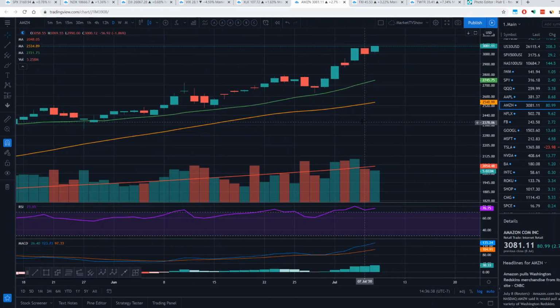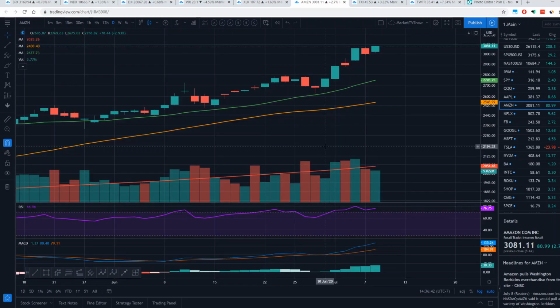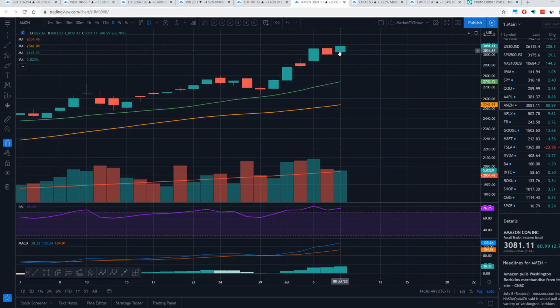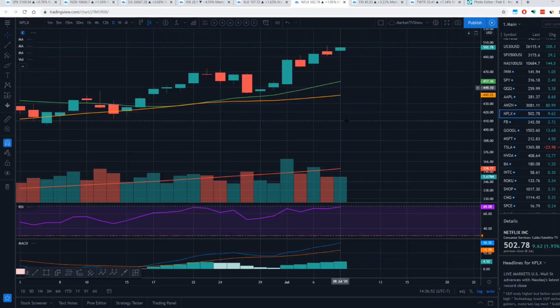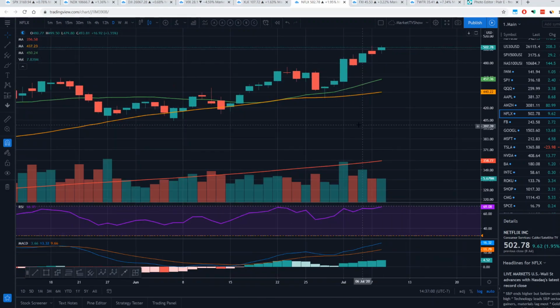Amazon, no divergence like how I pointed out in Apple right now. Green candle overtaking that previous day red candle, very bullish. Looks to have another green day tomorrow. Netflix, same idea as Amazon, no divergence in the RSI, all good signs.